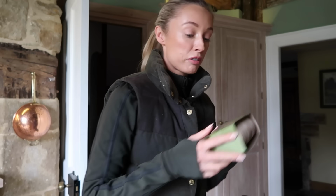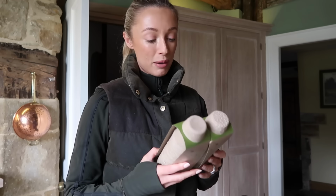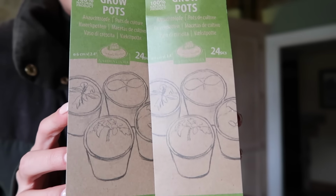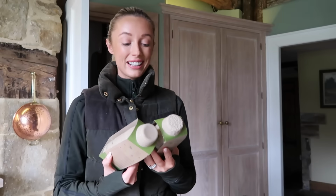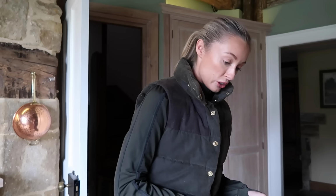As I mentioned, I have more unboxings to share with you. This one is actually from Sarah Raven. I placed an order on their website and I grabbed these as a last minute thing in order to get free shipping. They are these little grow pots and you can put your seedlings in them and the whole thing will just decompose in the ground. So anything that has a slightly sensitive root structure, you don't need to worry about upsetting the roots because you just plant these in your beds and they'll decompose and the roots will find their way out eventually.